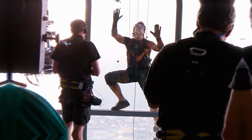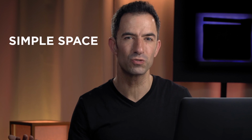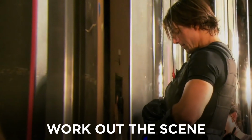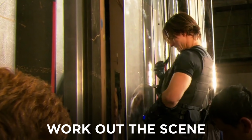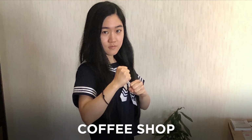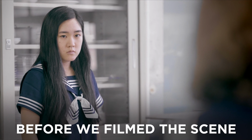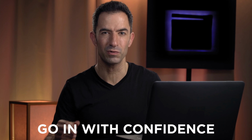But even if you're a low-budget or no-budget filmmaker like us, sometimes all you need is a simple space where you can lay out the arrangement of your furniture, where the actors are going to stand, to work out the scene so that you're not as nervous going into it. For our film Eraser, we actually did that at a coffee shop and even went outside to a park just to see how the blocking was going to work before we filmed the scene. That took so much pressure off and helped us go in with confidence.